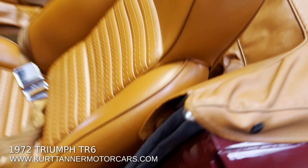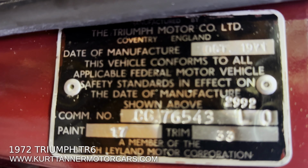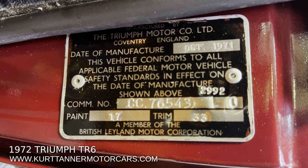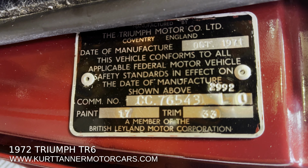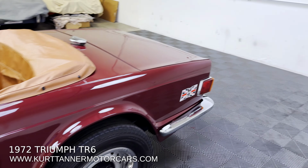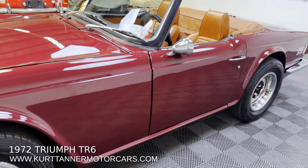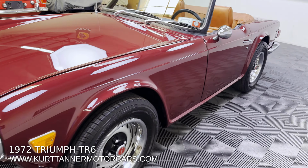But let me show you the VIN plate. Even the VIN plate is just absolutely beautiful. Build date October 71 with that O suffix you can see there, denoting an overdrive car. Yes, super impressive undercarriage. But body off the chassis, ground up.